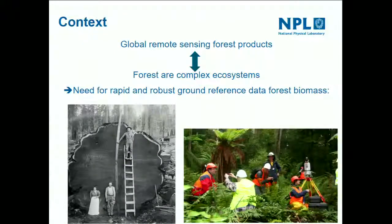There are essentially three ways that you can get to a plot-based measurement of biomass at a tree level. The first one is obviously you can cut down the tree and weigh the tree. It's obviously not sustainable because the tree is gone. It's very expensive, and it's very time-consuming.